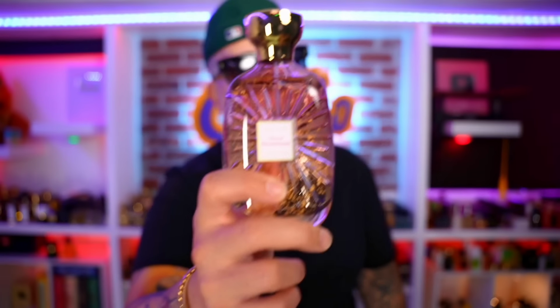Although there are some masculine facets of this fragrance, I don't necessarily pick them up personally, but I am curious to see what my wife thinks of this fragrance. I think it's beautiful. I think it's very sexy, and I would love to spray her all over with it.